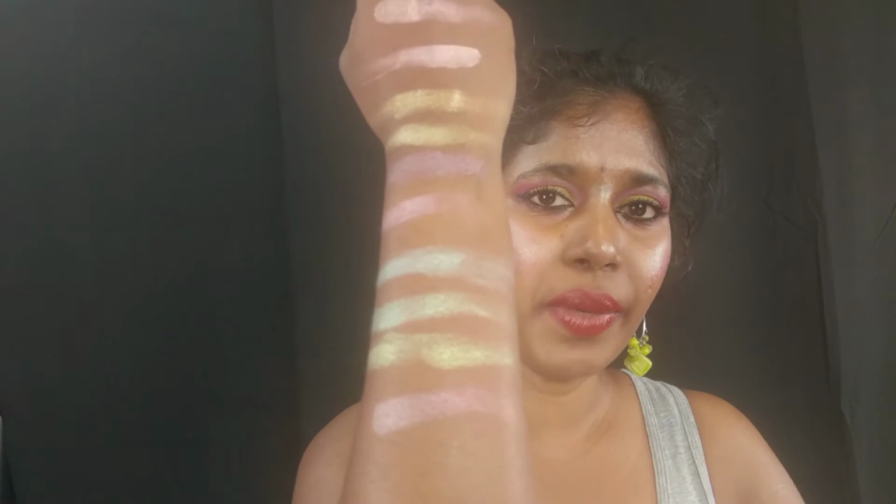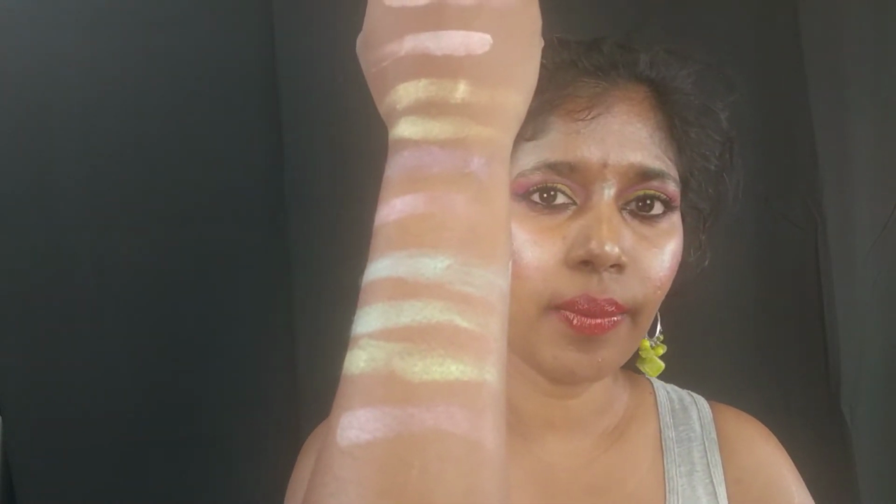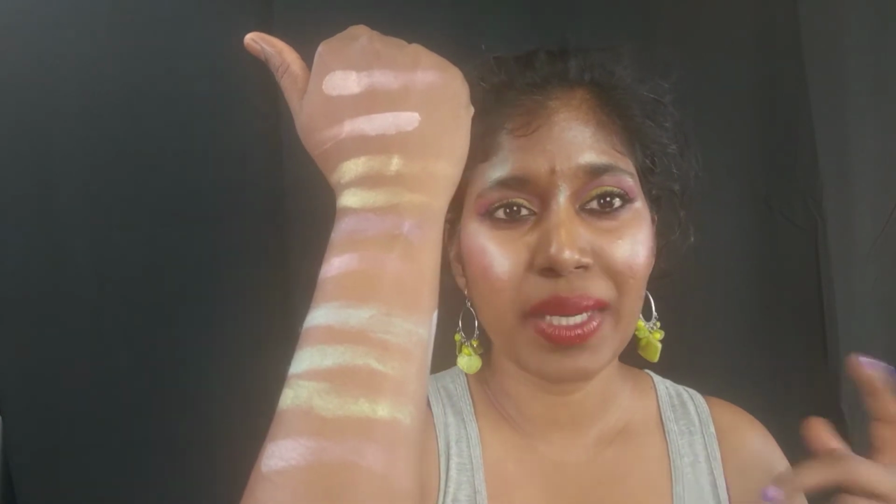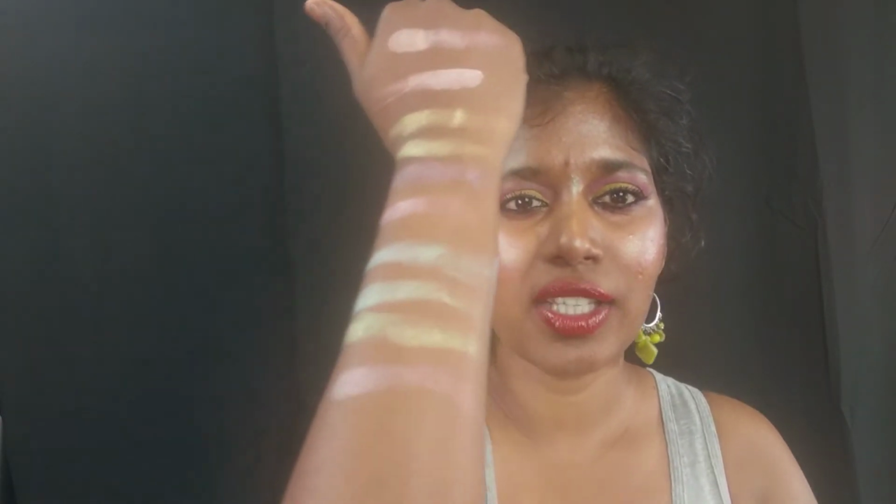And finally, this is one of my least favorite shades from here, but this actually swatches well. This is Rose Quartz Flashes Seashell, and this is a very pale pink. This took a bit for me to build up on my skin tone. I feel this is not rich in pigment. It's kind of on the paler side. And at the same time, it's not metallic as well, so that's why I struggled with this particular shade.